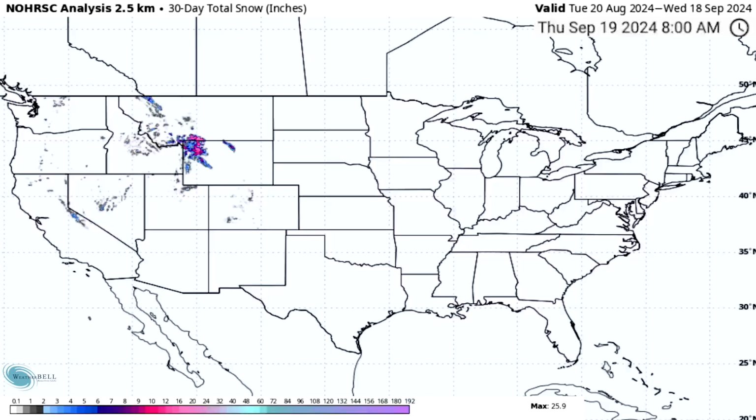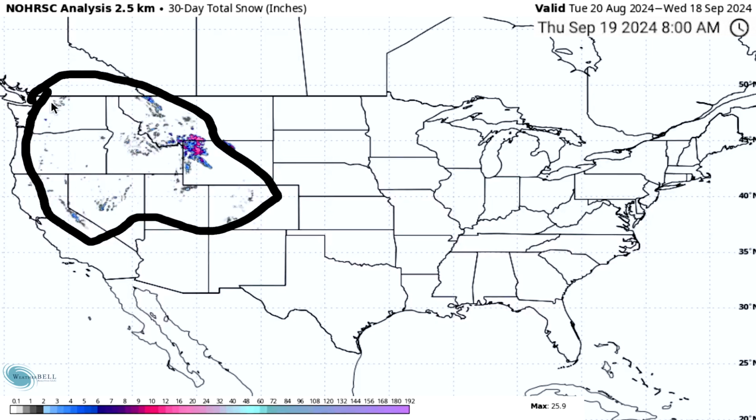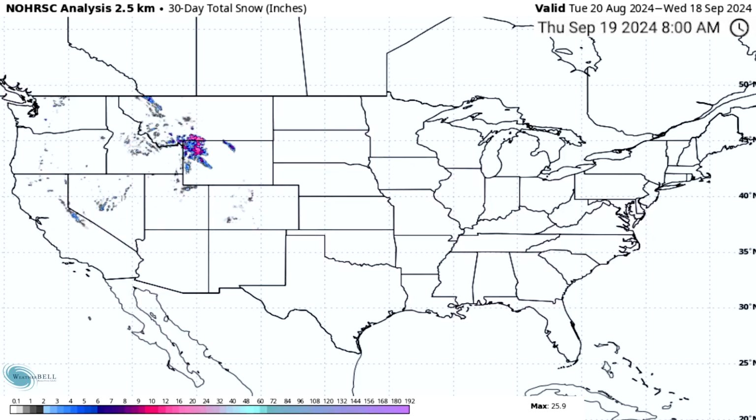For the snowfall that we've seen so far, this is actually the 20th of August through today, or to yesterday on September 18th. Again, some of these aren't exactly up to date. We do see that the Cascades, Sierra Nevada, and Rockies have had some snowfall, with the heart of it being nearby Yellowstone in either Montana or Wyoming there, where we've already had about a foot of snowfall or more for some of those highest elevations.